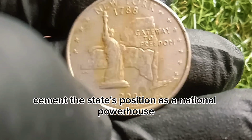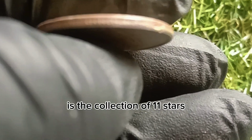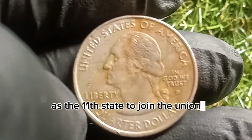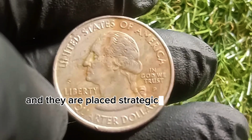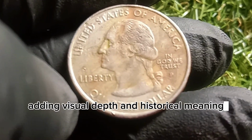These waterways were vital to New York's early economic success and helped cement the state's position as a national powerhouse. Perhaps the most captivating feature is the collection of 11 stars arching across the coin. These stars represent New York's status as the 11th state to join the Union, and they are placed strategically across the background, adding visual depth and historical meaning.